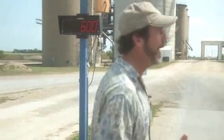Okay, so this is a scale and it's active right now. Yes. Well, this thing says it's 600 pounds. Last time I checked, I didn't weigh 300 pounds. What's the story on that?